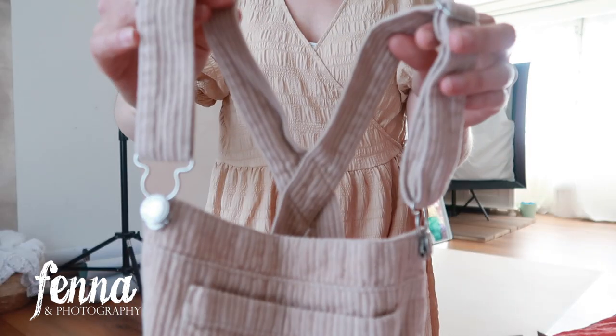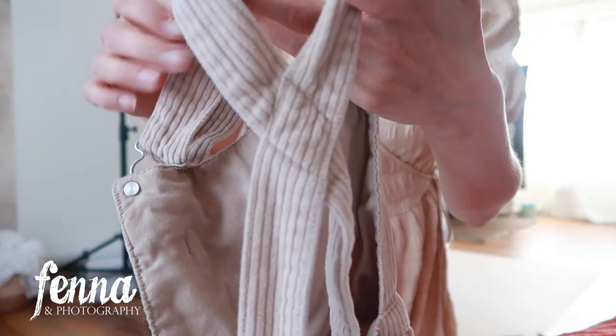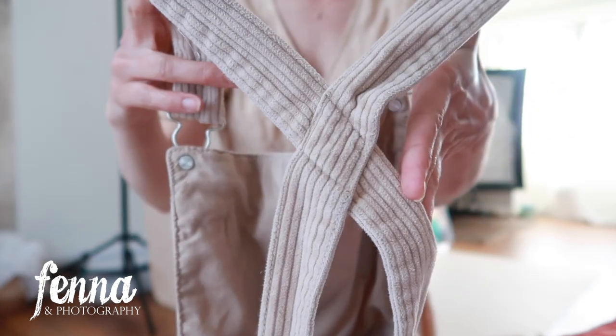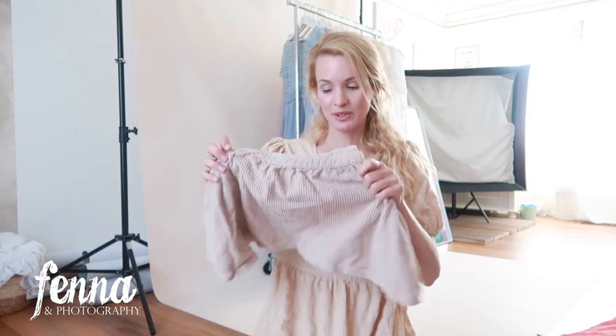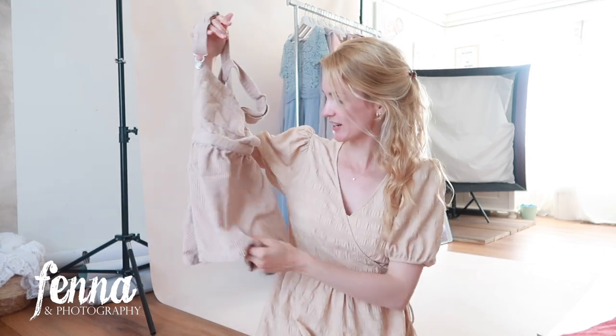It's sand colored. I can adjust the straps to make it smaller or bigger. And what I like here in the back is that it's crossed and sewn together, so they won't fall off her shoulders the whole time, which can be a little bit annoying. And I like that the skirt is a little bit wider, so it's more flowy as well. So it's fun, it's super cute. And I love that texture as well.